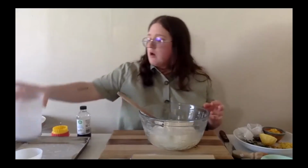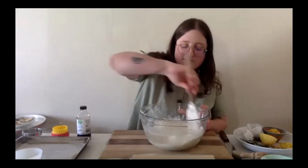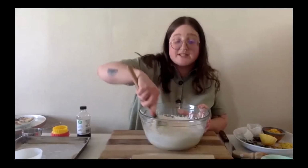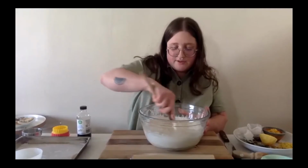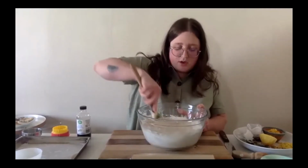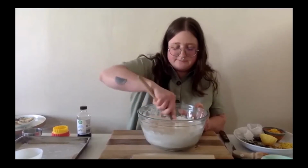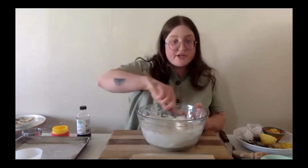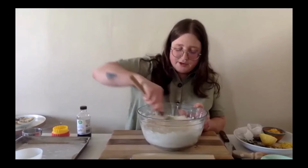You can just pour it all in. And so when this comes together, it's going to seem very, very crumbly. That is totally fine. It's going to take a second to really get it all incorporated together. And like I said, it's going to seem very dry, very crumbly at first, but it'll do its thing.